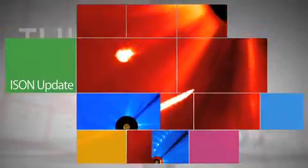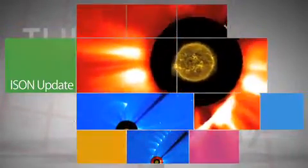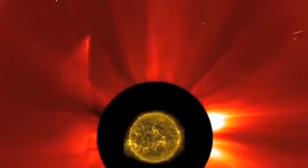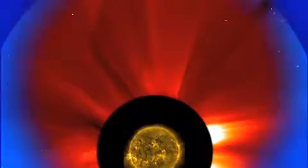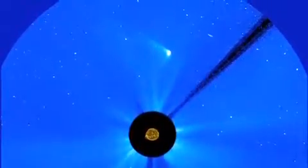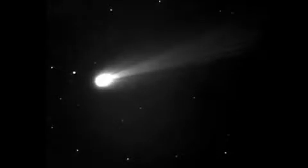With a more than 90% probability that Comet ISON broke apart from a major heating event on its approach to the Sun Thanksgiving Day, the search is on for what's left of it. NASA will use a variety of space and Earth-based telescopes to monitor the comet over the next several weeks before the fate of ISON can be confirmed.